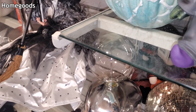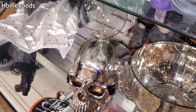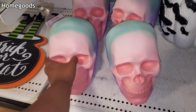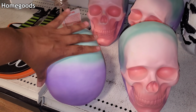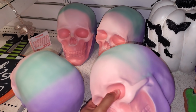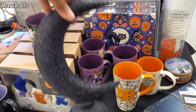Skeleton. Something kind of cool here. It looks like one of those things you touch, but it's on a skull. Yeah, that's cool. No idea how much it is. They do have the pink, it looks like a cotton candy skull, right? Cotton candy in your brain. Actually, the Jawbreaker. That's a good movie. Okay, they're $13.